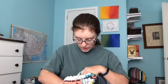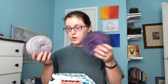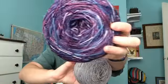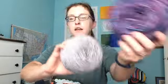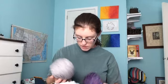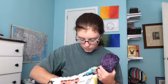That's that. I finally got around to caking up the yarn for the All About Brioche shawl, and you saw these in the skein. Oh, that one's getting blown up. And so here's the cake. Now, I had problems caking this one up. I actually had some problems with both of them.